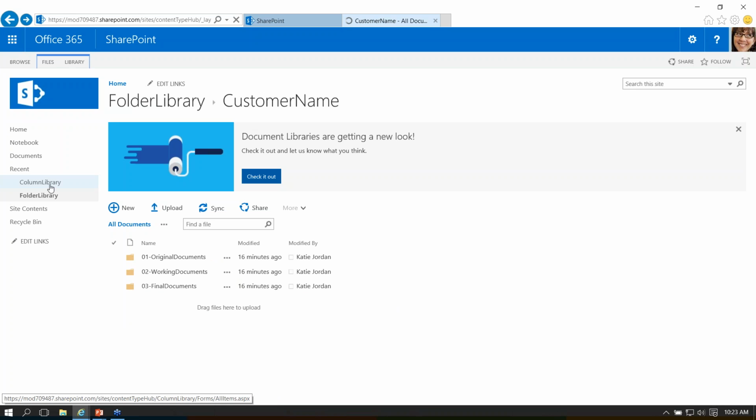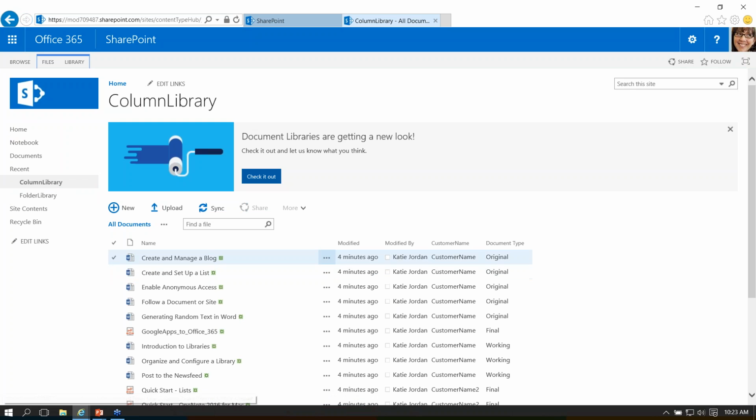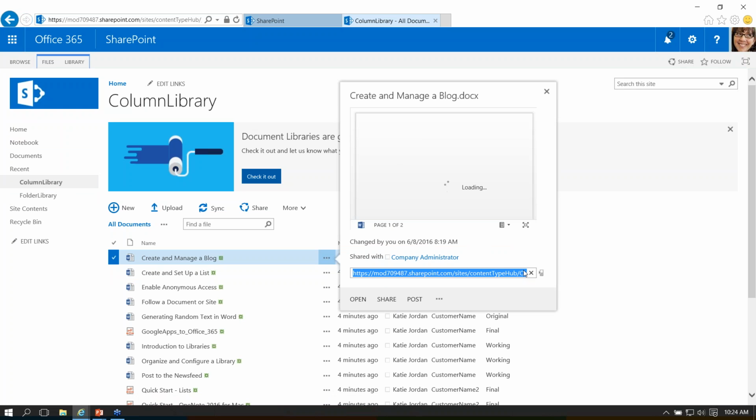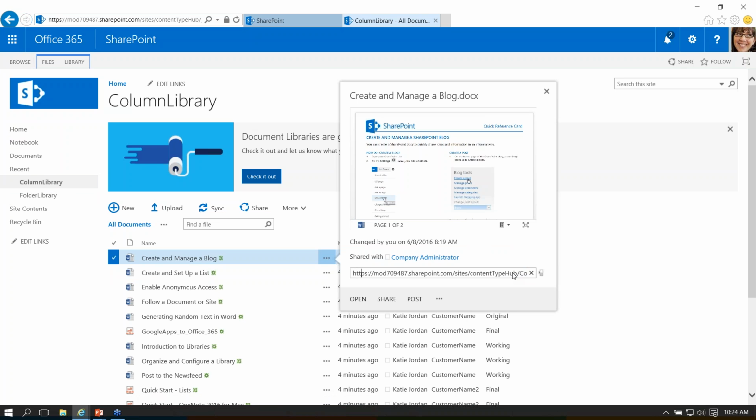So if I do that in a column library, and we look at the URL for this, again, content type hub is just the way my tenant was named for my team site. And we've got our document library name, column library, and then we've just got the file name. Create and manage a blog. And we're going to get to those %20 symbols in just a minute. And then that's it. This is really the end of my URL.